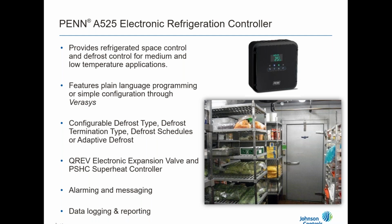Defrost configuration is the same as the MR5, just with an expandable footprint and higher relay outputs for the larger tonnage applications you'll find in walk-in coolers and freezers versus case controlling. Again, we have Modbus communication to our precision superheat controller, and I'll talk about that a little bit further in the coming slides.